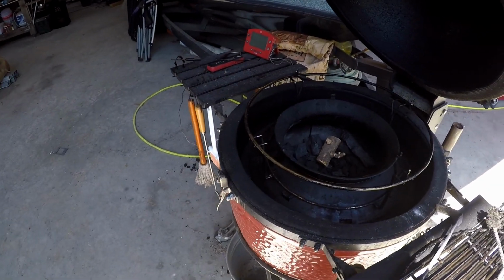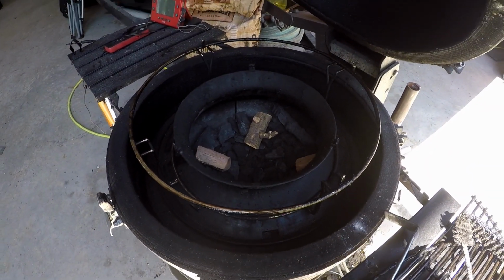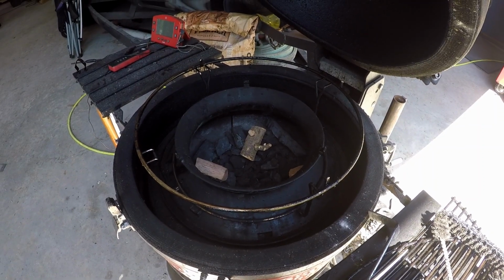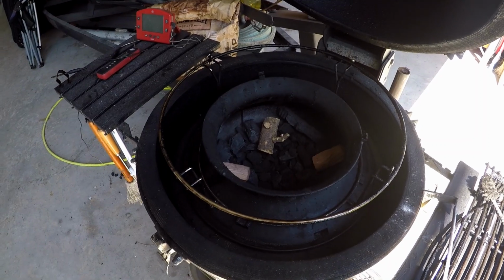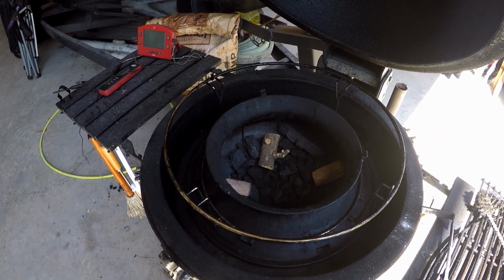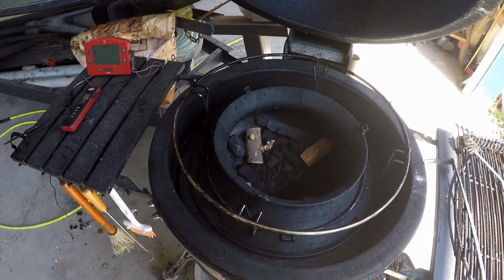So today's just going to be a little update. We're going to do a little cooking, show you around, and we'll go from there. Getting the old Kamado Joe ready. We're going to be doing pork loin and some baby back ribs today. Got my brother Jim coming over with his family, and we're going to have our Sunday dinner at Mom's as usual, but I'll be doing the pork loin and ribs today.